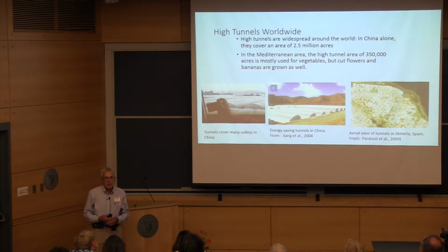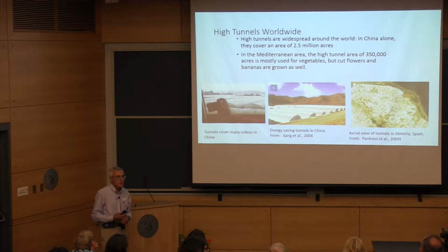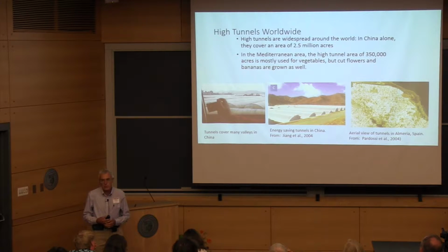The US and New York State are quite slow in taking on this technology. It probably started originally when plastic film was discovered in the 1960s or so. The Asians have taken this to a tremendous degree, as you can see from the acreages involved, 2.5 million acres.